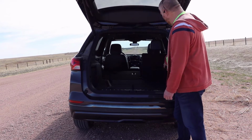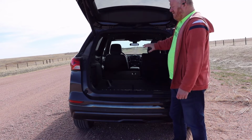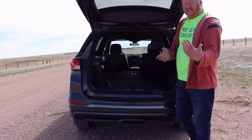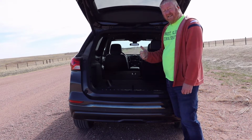And you can see that there's just a couple of levers over here. You pull on them, boom, they fall down. You can see how flat that is. Very nice flat loading surface and a good square opening, so it's easy to measure what's going to fit. So nicely done on the cargo. Let's go check the inside.